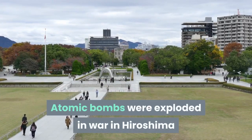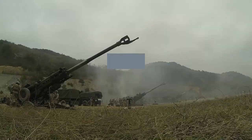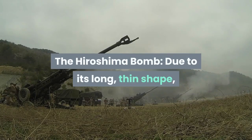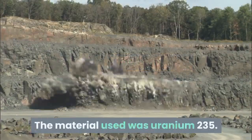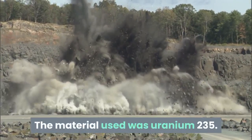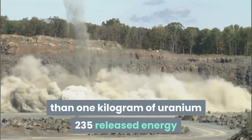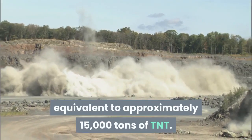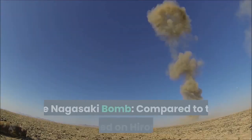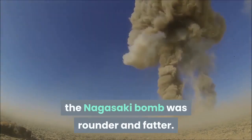Atomic bombs were exploded in war in Hiroshima and Nagasaki at the end of World War II. Due to its long, thin shape, the Hiroshima bomb was called Little Boy. The material used was uranium-235. It is believed that the fission of slightly less than 1 kilogram of uranium-235 released energy equivalent to approximately 15,000 tons of TNT.